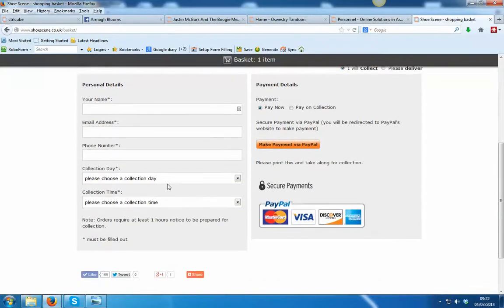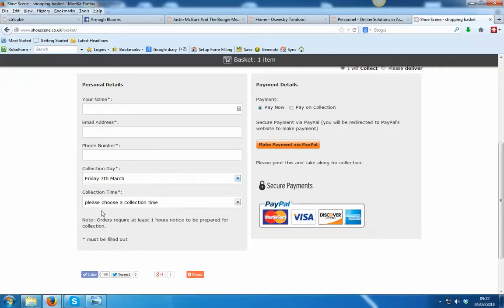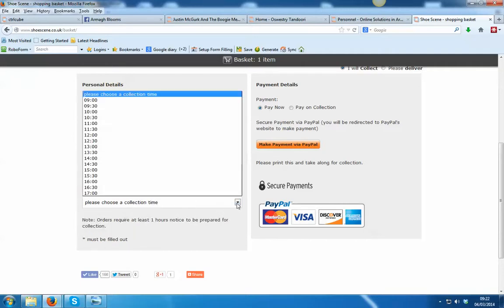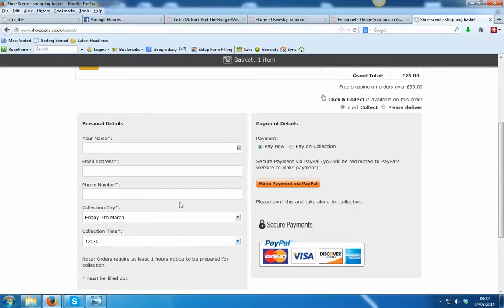Over on the left-hand side, it says, please choose a collection day. Take, for example, say Friday the 7th. Please choose a collection time, 12:30. And then we note here, it says, orders require at least 1 hour's notice to be prepared for collection. This is so convenient for people to shop from their tablet, from their smartphone, and have the money straight into your account, and the order come through, and then they can collect it.